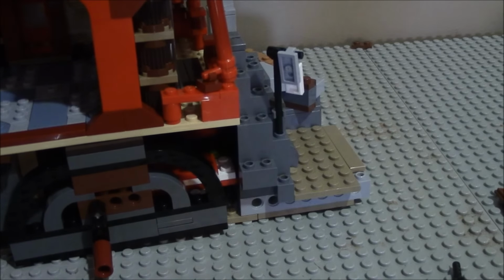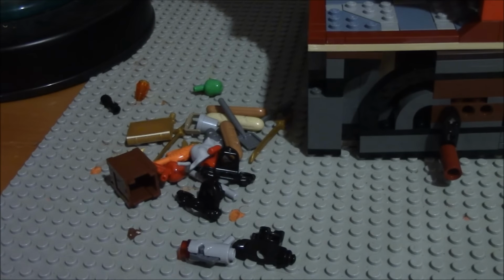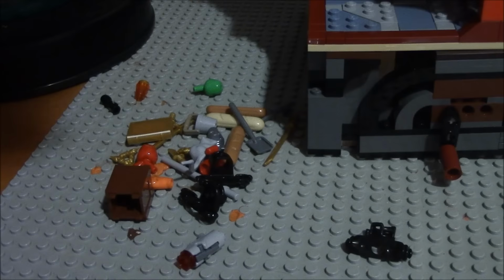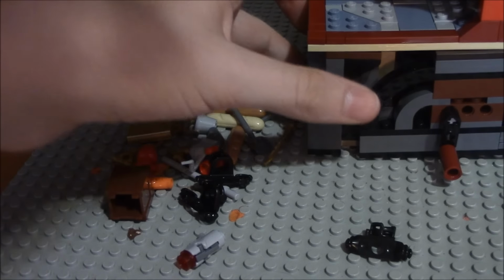But yeah. And here's a good look at all the accessories. That's what's supposed to be in the smuggler's market and the blacksmith shop a little bit. But I just didn't put them in there because that's too much. But yeah, that's about it.